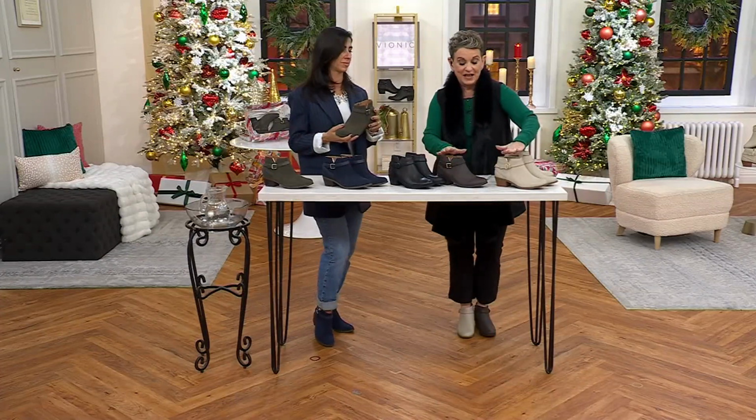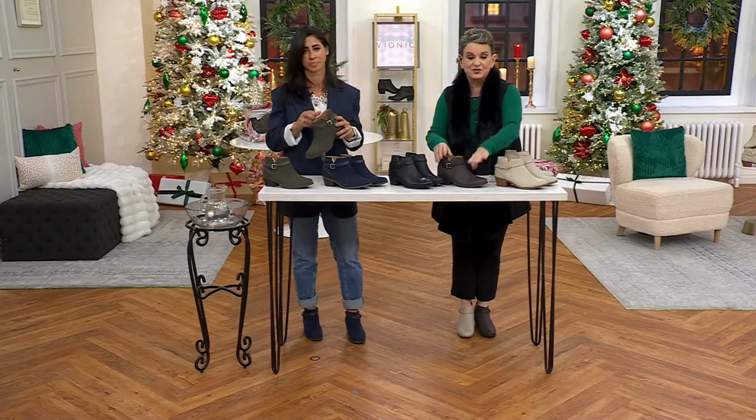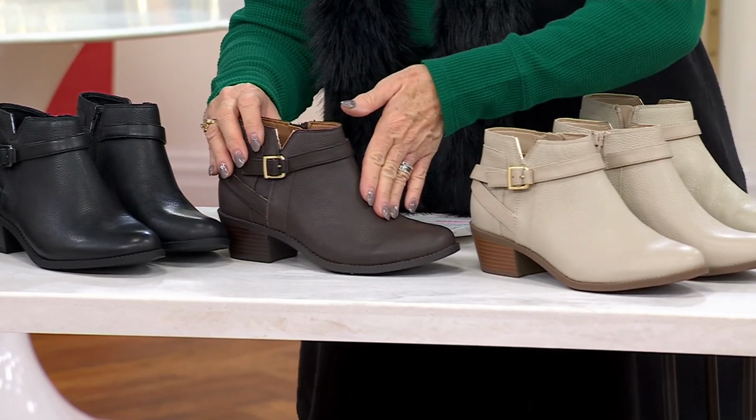Look at this gorgeous deep chocolate. That's called chocolate ganache. I think that Natalie, who just finished up on the Today Special Value, could make a great chocolate ganache for us.